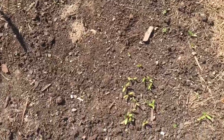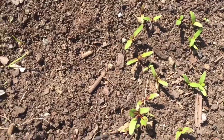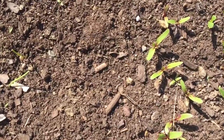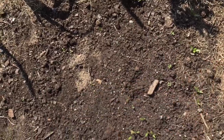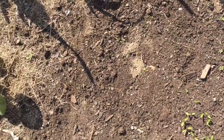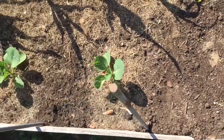I've got a bunch of beets coming up. It's just starting to get some true leaves. You can see there's some more over here and over here. So today I just filled in the spots where things didn't germinate. I put some extra seed in there, see if they come up.